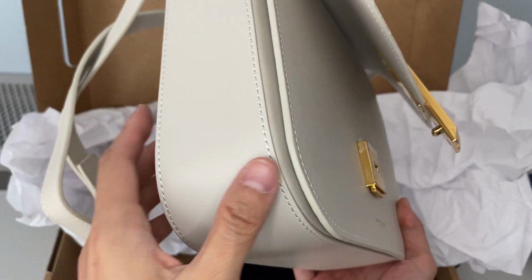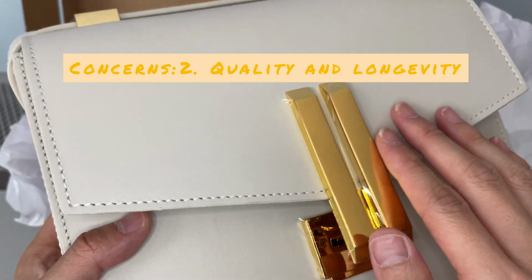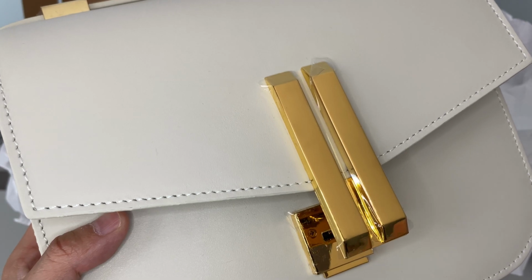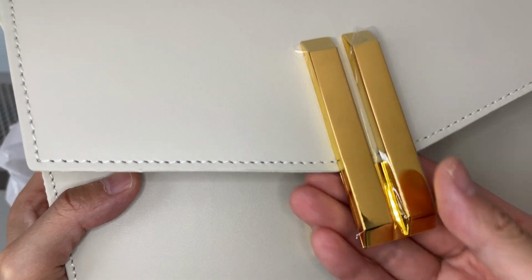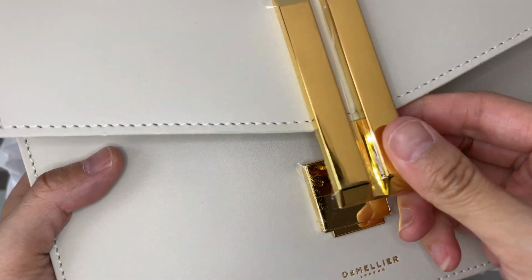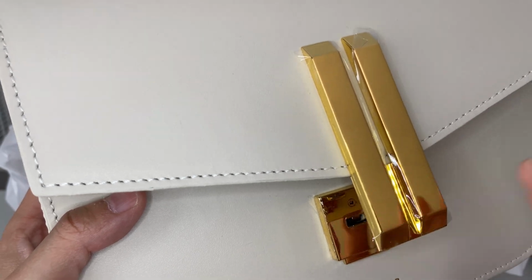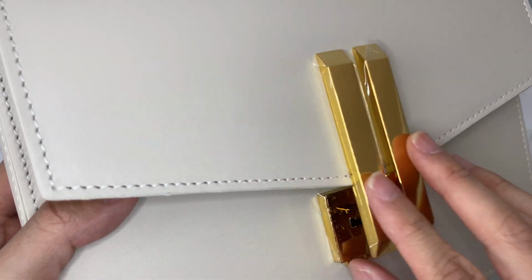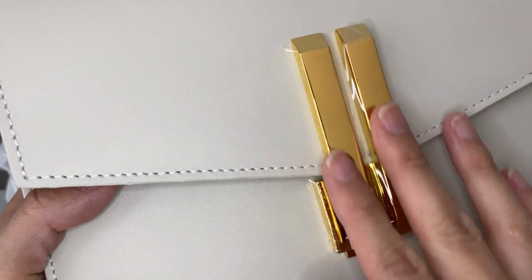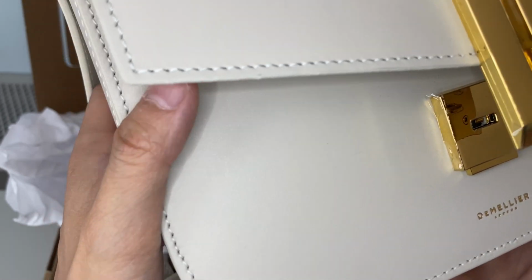The second concern was about quality and longevity. First, I know this one is not a high-end bag. This one is not a Constance. I certainly don't have too many expectations from this bag. However, I do need my hardware to not be cheap. I don't like my hardware to get scratched up. I don't like cheap-looking hardware at all. So I don't know about this one. So far, so good, I can say that, but of course, it's not great. My honest opinion, the hardware is not great, which is exactly what I worried about. What about the hardware quality? Let's have a look at the smooth leather here.